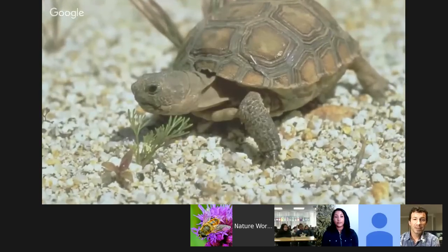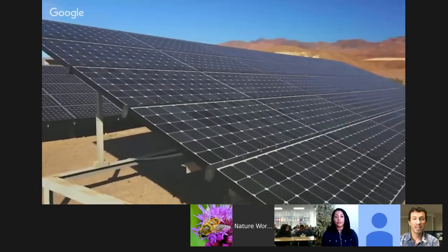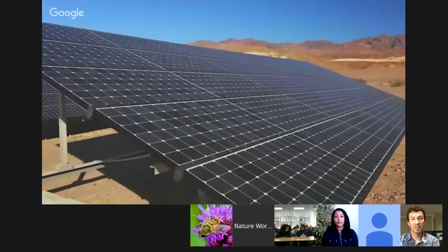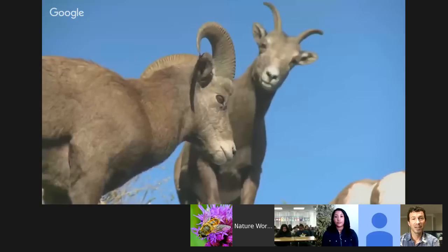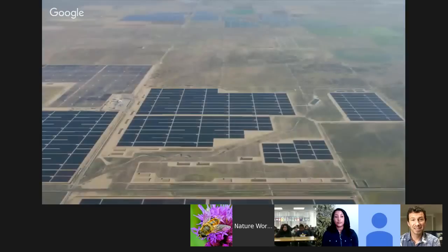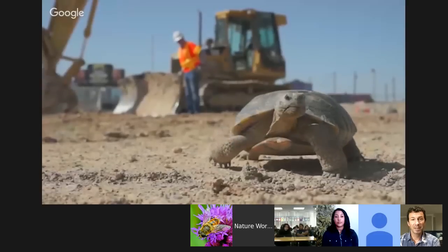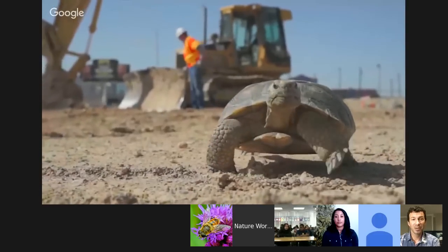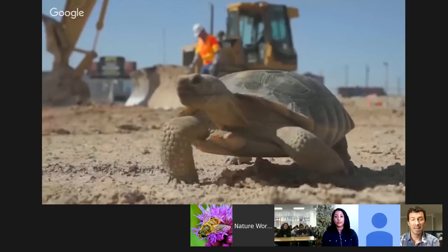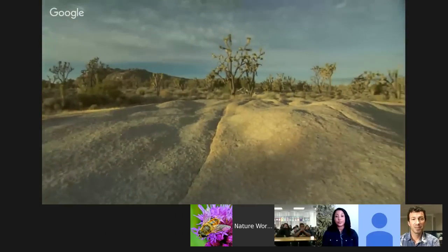When we are building these solar facilities, we need to pay attention to the fragile ecosystems that are home to animals like desert bighorn sheep and desert tortoises and bald eagles. A solar array can be as large as downtown San Francisco. So if you put that down in an area that's heavily populated by a threatened species like the desert tortoise, you're going to destroy their habitat. We need to protect the wildlife at the site, the plants, and the ability of the animals to move around freely.